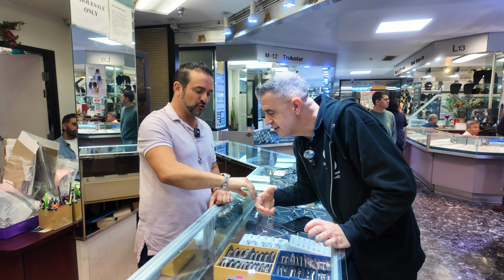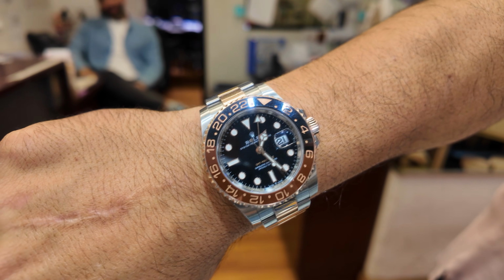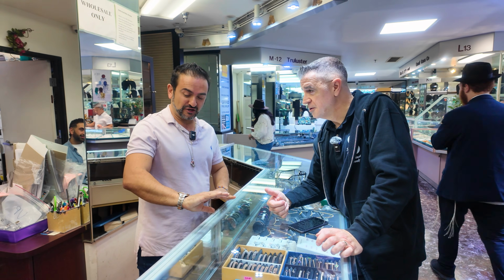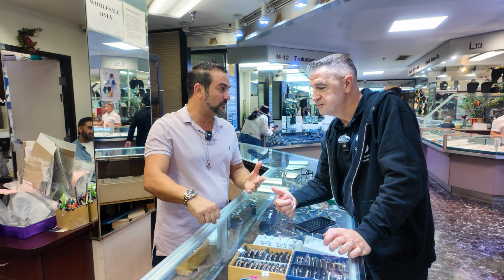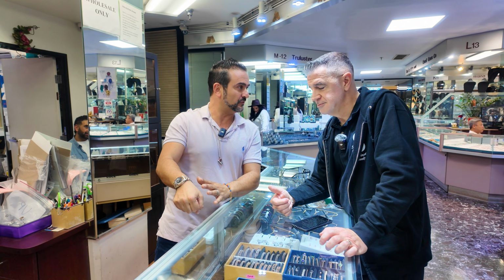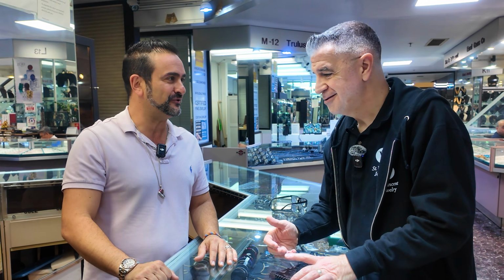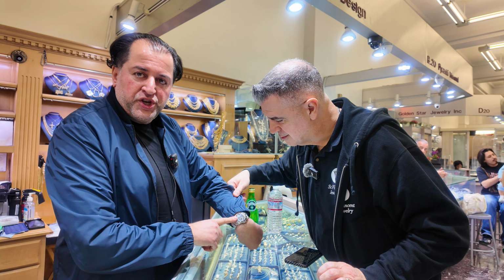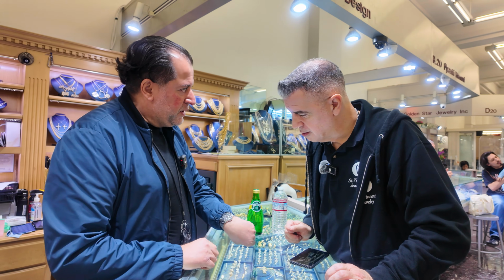Yeah, you're right. I've got a root beer on. I've bought it, I've sold it off my wrist, I've bought it, I've sold it off my wrist. This is the third one I'm getting. I just love the colors. It's called root beer because it goes from the black to the brown, and then it's the two-tone look with the rose gold. This is my go-to, and I have a black on black Sub that I always switch out to. I'm wearing my regular GMT. I wear this every day. It's very low-key, comfortable, does the job.